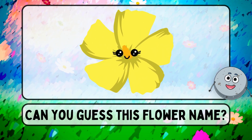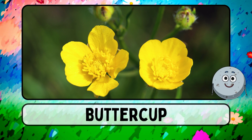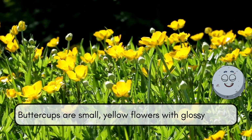Can you guess this flower name? This is buttercup. Buttercups are small, yellow flowers with glossy petals.